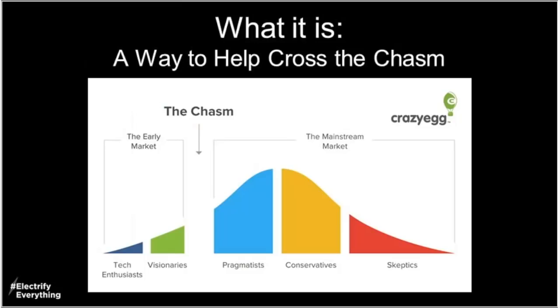This chart here is from the book Crossing the Chasm. Jeffrey Moore, I believe, is the author's name. If you don't own this book, change that today. Go buy Crossing the Chasm. This is so important for us to understand. On the left, you have the early market, which is tech enthusiasts and visionaries. Visionaries are also known as early adopters. Everybody there is looking at either 'ooh, shiny,' or they are the Joneses that the rest of us keep up with. They want to be the first people to have something.